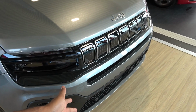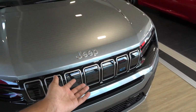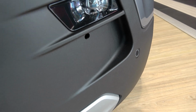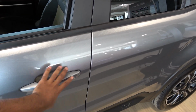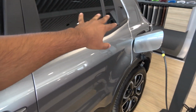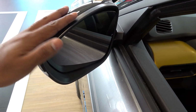You get parking sensors at the front and at the rear, guys, but you do not get 360-degree parking cameras. Over here you get what looks like an air vent, but it's not, guys. It's just hard plastic that has no purpose. You get keyless entry. However, the keyless entry only applies to the driver door, but it doesn't apply to the passenger side front door, and there's no other keyless entry to the other doors, guys. On the bright side, you do get blind spot monitoring.